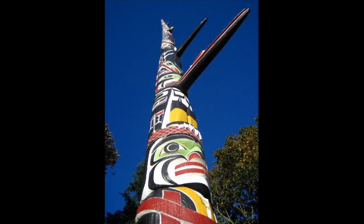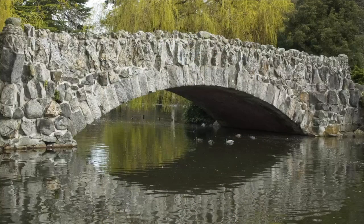Now, another one of the items that the park is notable for is this totem pole. When it was crafted and erected, it was the largest totem pole in the world back in 1956, reaching 127 feet. Now it's basically the fourth tallest totem pole in the world. Still not bad. No, it's beautiful, the colors and the detail. It's a must-see. Oh, it is. It's really tall.